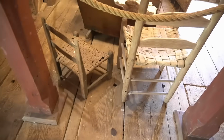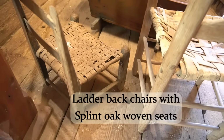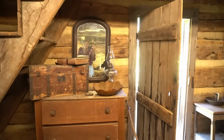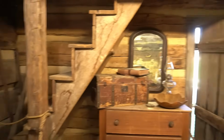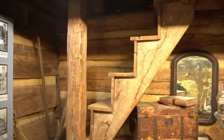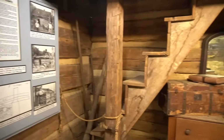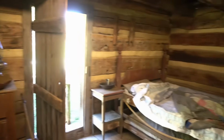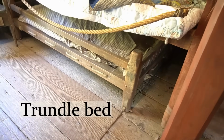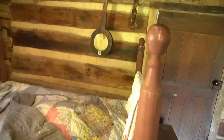I keep seeing the tiniest little woven chairs. The cradle. Look at the wavy glass on that mirror and the chest, and there once again these tiny steps. The Mark Twain family cabin moved from Possum Trot in Fentress County. So as I said in the beginning, these cabins were moved here from all over. And here we have underneath, what is it, a trestle bed? I cannot remember. The bed that would fit underneath the main bed, to save space, of course.